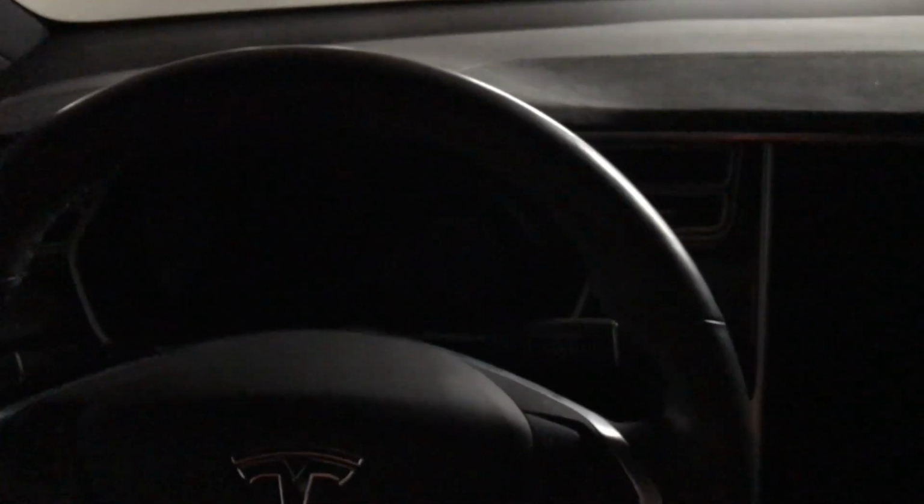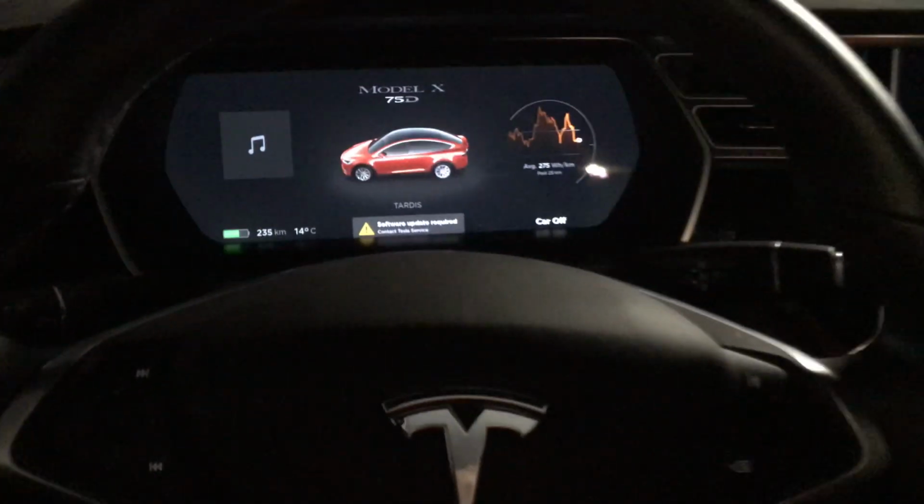Alright, sorry this is darker. In an ironic twist, my phone ran out of batteries. Anyway, both screens are dead now. Alright, this is promising.